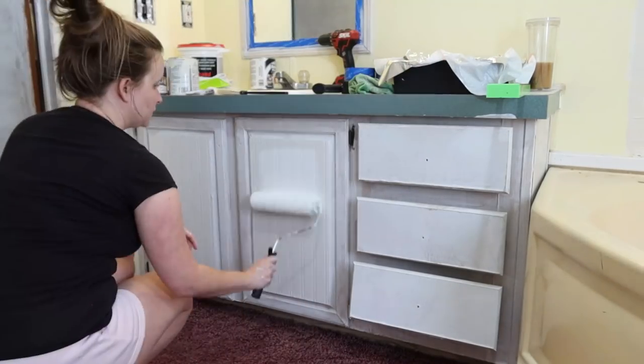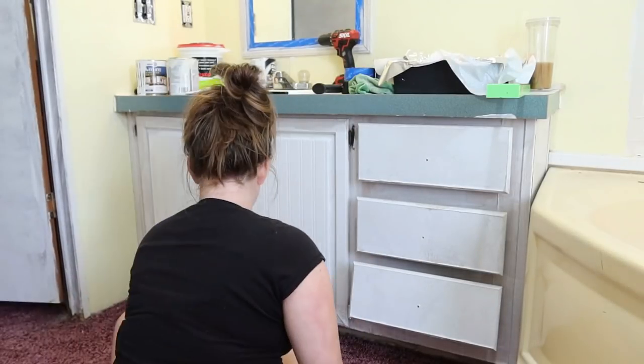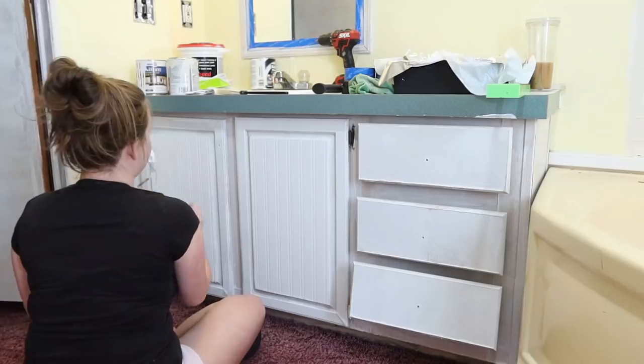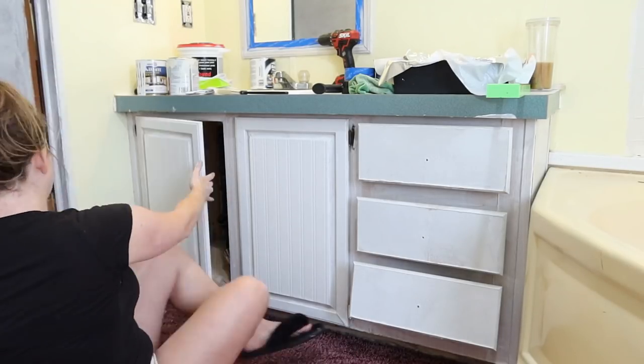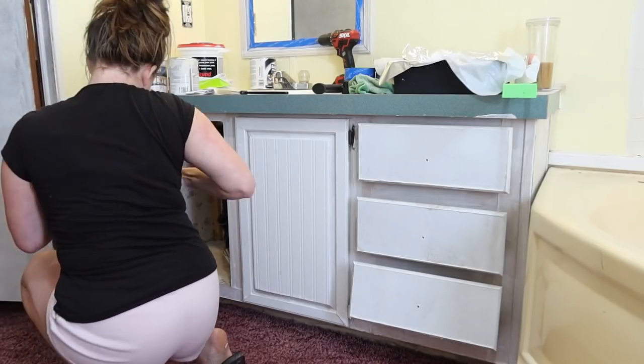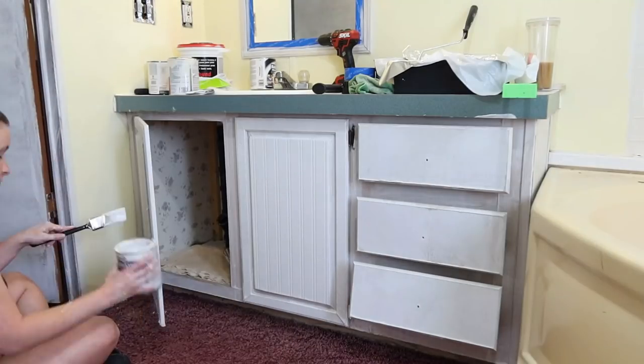So you want to let that wallpaper dry first, but I'm going to go in with a white paint and paint all the cabinets and doors. And this is just a white paint that we had on hand that needed to be used up, nothing special. I didn't have it color mixed or anything. It's just the white that comes in the can straight off the shelf.